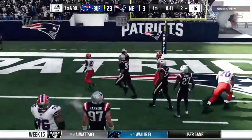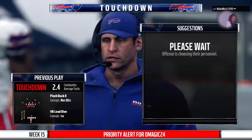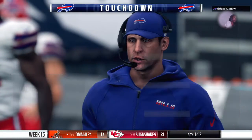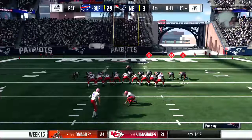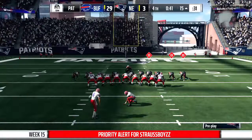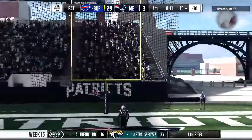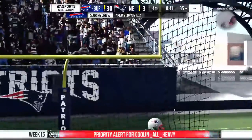They'll run it with Kamara. And he takes it in across the chalk for a Bills touchdown. A great effort there. His second touchdown of the game, 17th on the year. And the Bills will extend their lead. And that stretches the lead to 27.